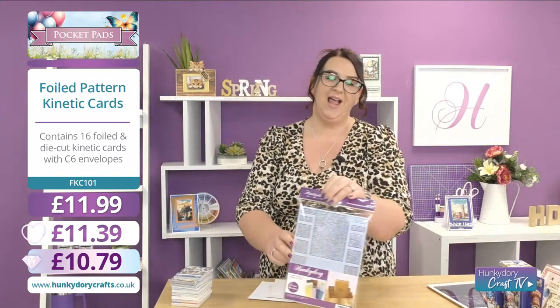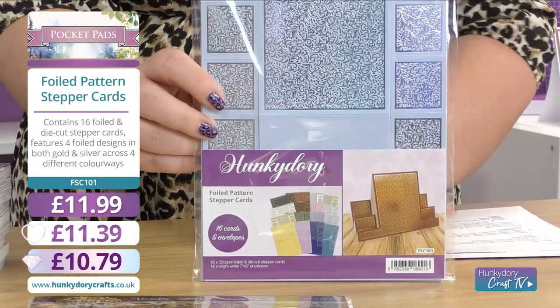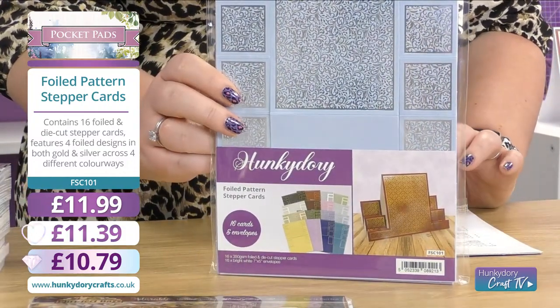And then if you would like the steppers, we do also have those currently available for you as well. Again, exactly the same, 16 cards in there and 16 envelopes.